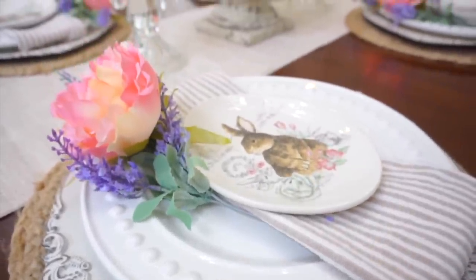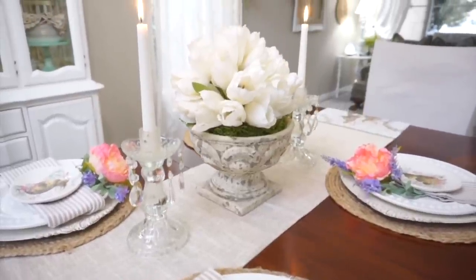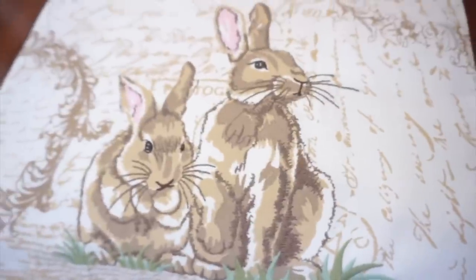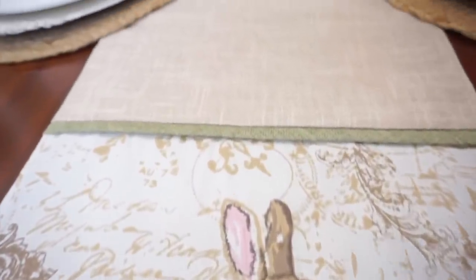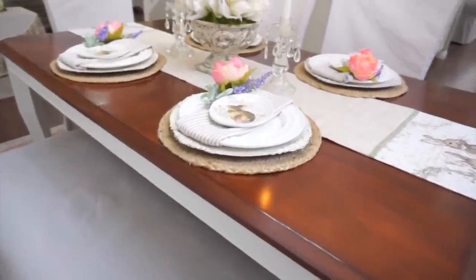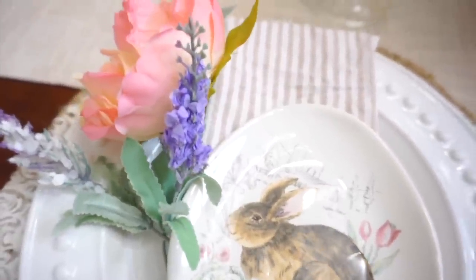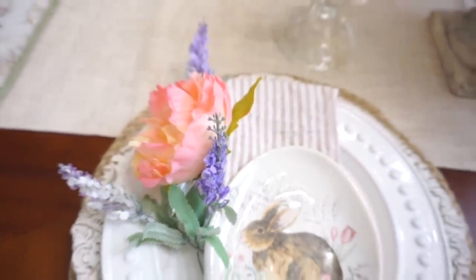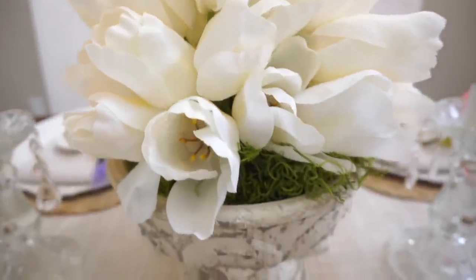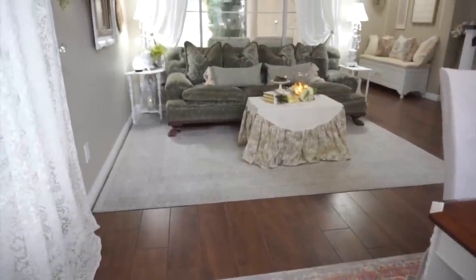So here in my formal dining room, I have my table set up, and I wanted to keep it pretty neutral. I did want to add that pop of color with those pretty florals, but I did find this table runner, and I wanted to kind of go from that and situate how I decorated everything around that table runner. So I thought the jute placemats would look perfect, and I just love how everything turned out. Those appetizer plates are just so adorable with those bunnies on there, and I did find those at Home Goods. The charger plates were found at Michael's, and then I did find this beautiful urn a few years back at Home Goods, and then I just have it decorated with some beautiful white tulips, and I do believe that the tulips are from Hobby Lobby.